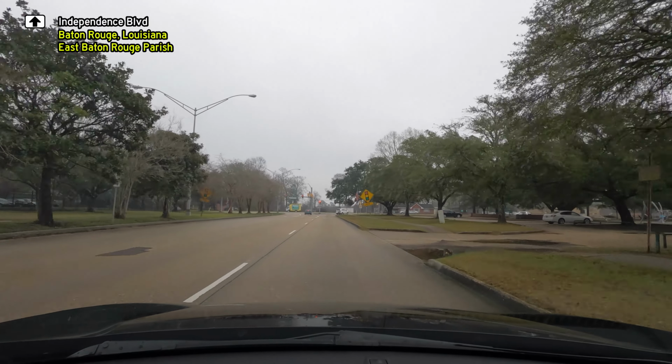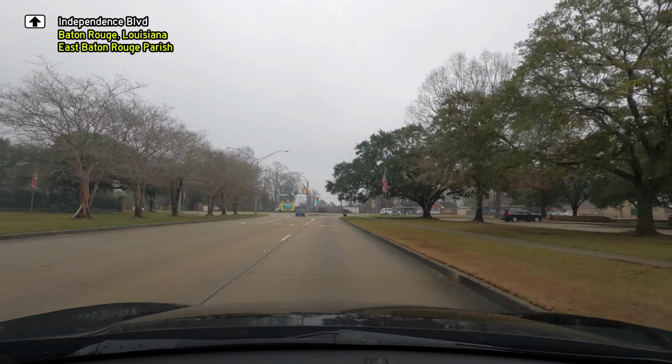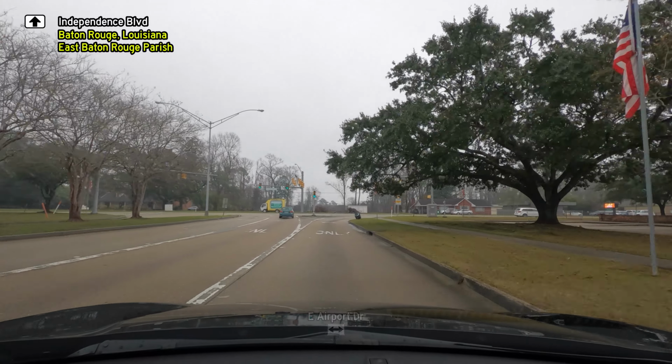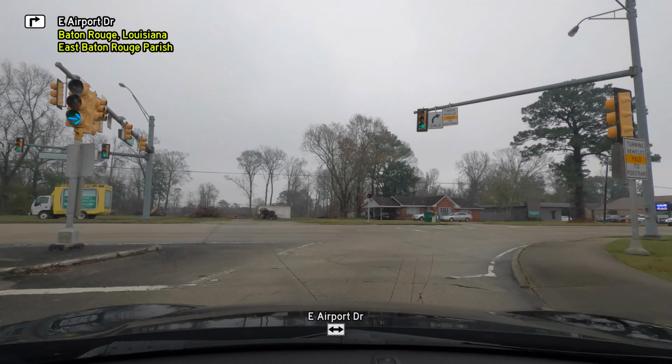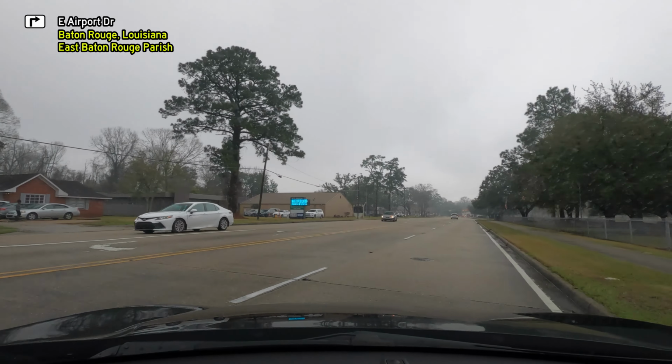Independence Boulevard ends at East Airport Drive, so named because the area of Independence Park and the State Public Safety Facility was the Baton Rouge downtown airport until the late 1970s. We conclude our video here.